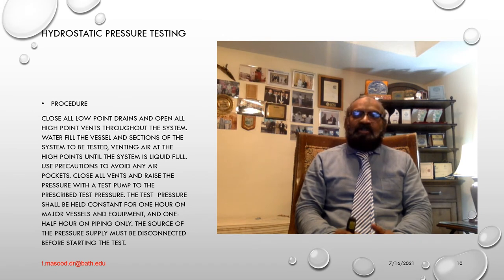After the hydrostatic test and before the initial startup, routine pressure testing using air, nitrogen or steam must be conducted to ensure the tightness of the flanges, valves, packing, etc. and generally to reveal leaks that may have developed subsequent to the hydrostatic test.